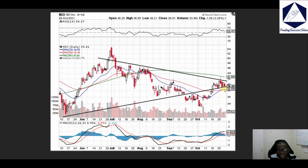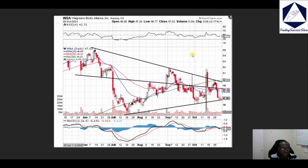NIO as well. Right now, this trend is our support, but as well our immediate support is going to be our 20 and 50 exponential moving average. So I'll be expecting price to bounce off this zone into this top resistance, which is our downtrend resistance. So keep an eye on that as well.